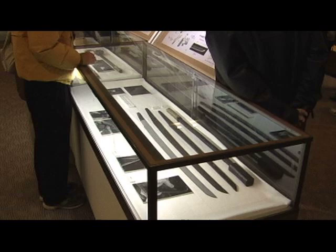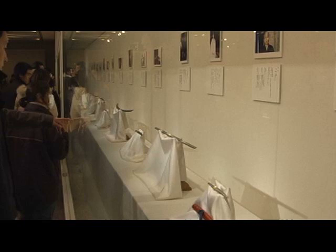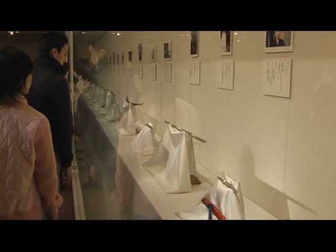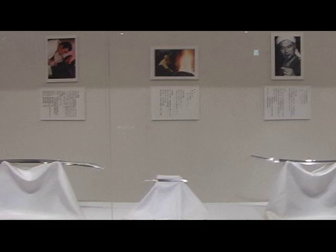A sword's beauty is determined by the combination of its curvature, the subtle differences in the hues and textures of the steel, the grain pattern caused by the folding process, and the crystalline pattern along the cutting edge created during the hardening process. No two swords are identical.